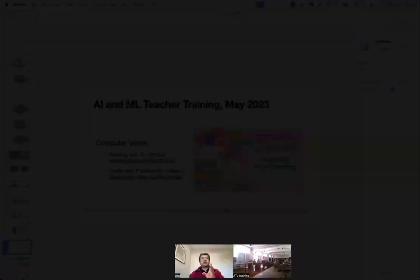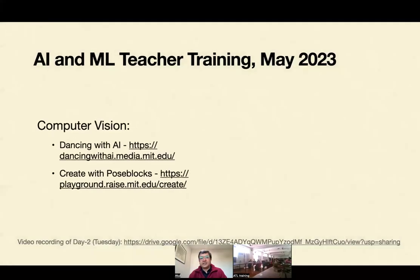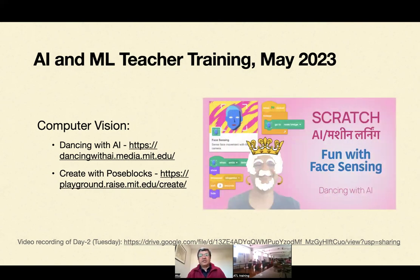Okay, so I'm just repeating, this is what we had done last time. What we are doing this time is computer vision using Husky lens. We had got an introduction to computer vision last time. And if you remember, we started with something very simple. There's a platform called Dancing with AI.